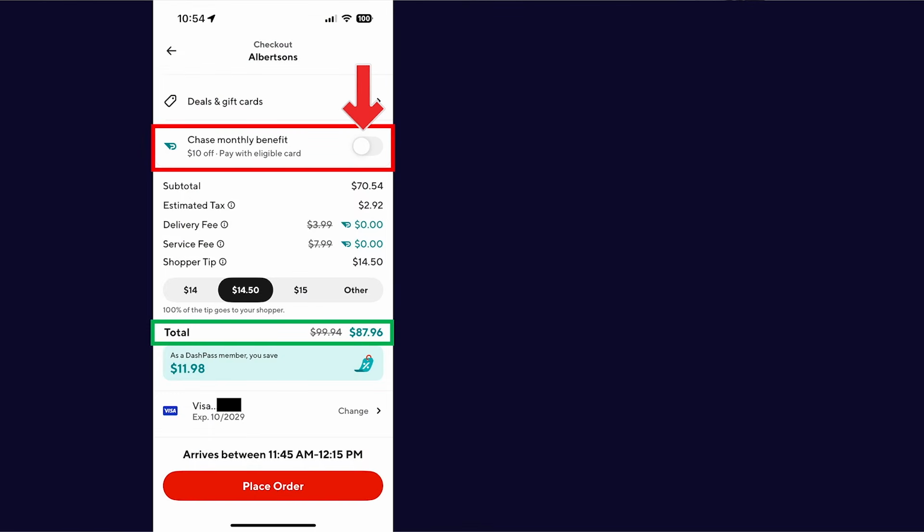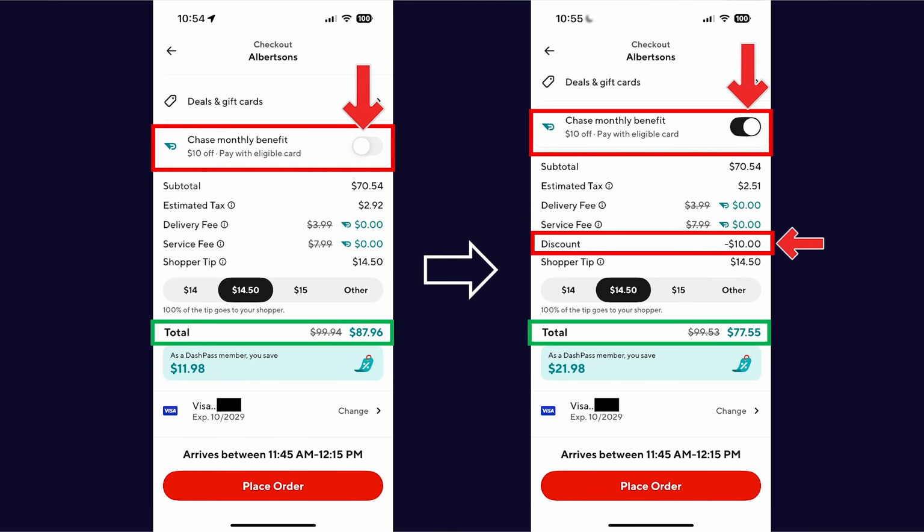Here's how that surfaces in the DashPass app once you've added your Sapphire Reserve to your profile. You'll see upon checkout, after you've built your cart, I did this with Albertsons, so grocery delivery, you want to toggle on the Chase monthly benefit. You'll notice that my total without doing so is $87.96. You can also see that my delivery fee and my service fee was basically wiped out due to the DashPass portion. But to activate the $10 per month promo, you toggle it on, then that is going to take that $10 discount right off the price. So now I'm going to pay $77.55.